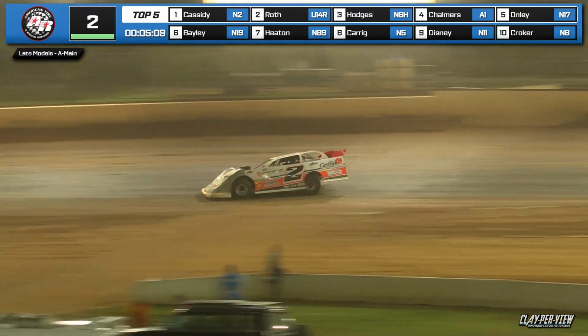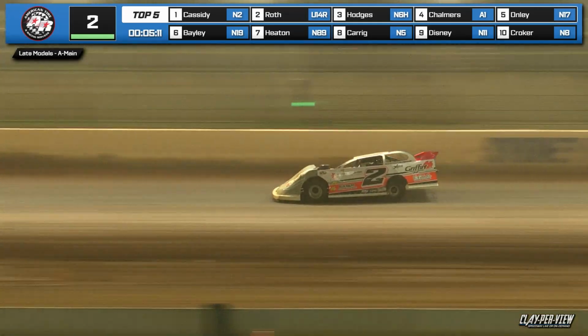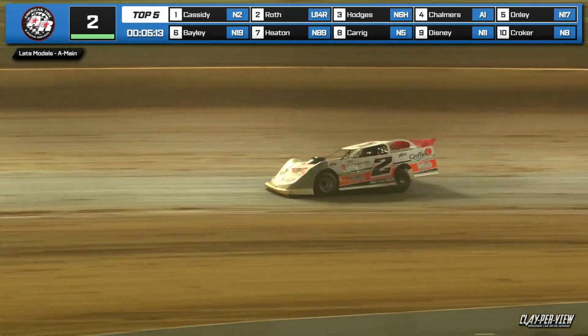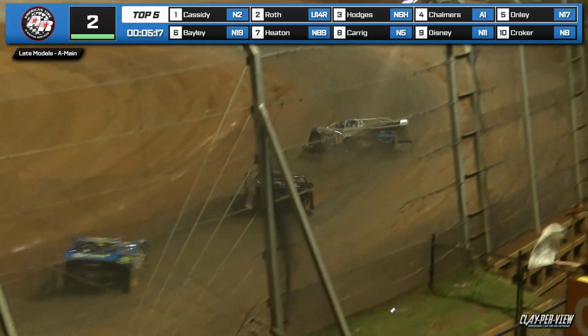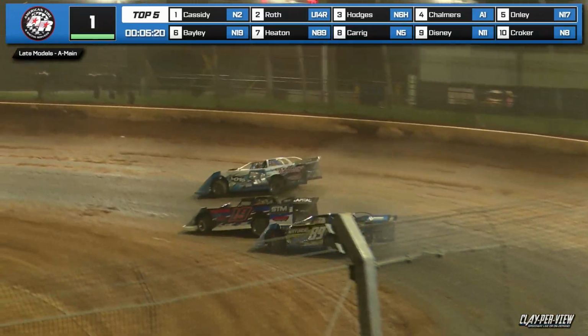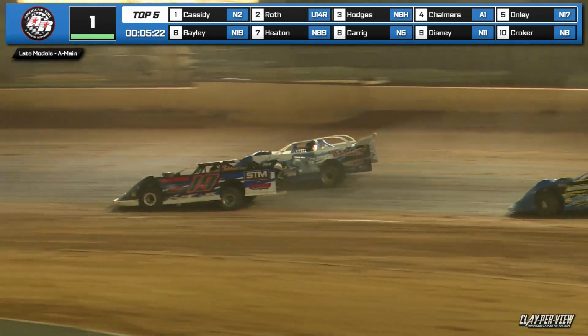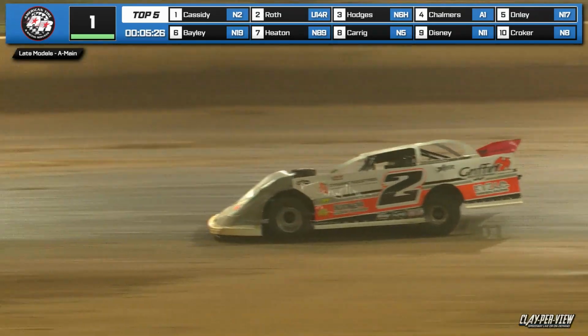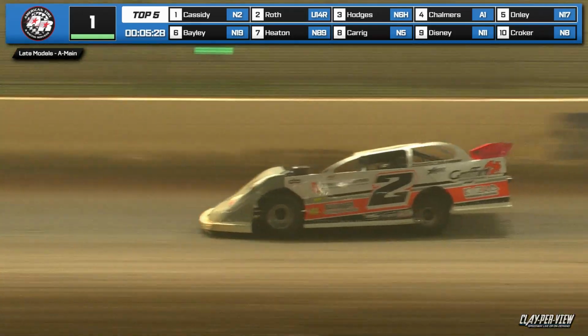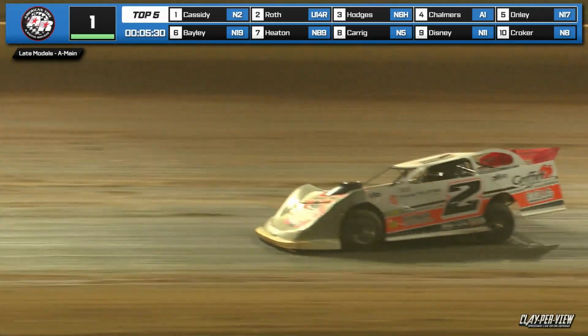Cassidy will swing off 2 down the back straightaway. 2 lap cars between himself and Jeff Roth there in second. The American doing a very good job. Coming to the doctor's jacket. White flag is in the air for Cassidy. Easy as you like. That Griffin Group Kazakh powder coating number 2. Roth gets by Disney. Now 1 lap car of Carrick.